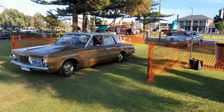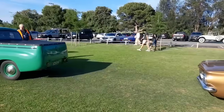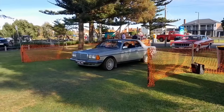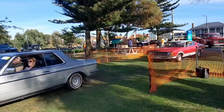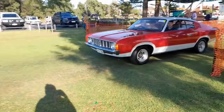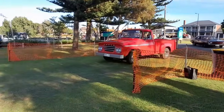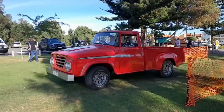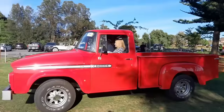And a Valiant. Beautiful. Followed by another Charger. You can't get much better than that, can you? Charger. And we've got, what have we got here? A Dodge truck. Don't see too many of them about, but yeah, they were beautiful too. As far as trucks go.